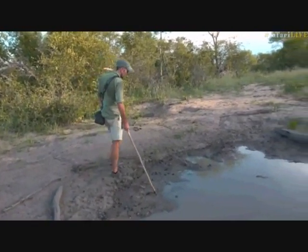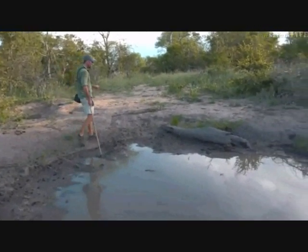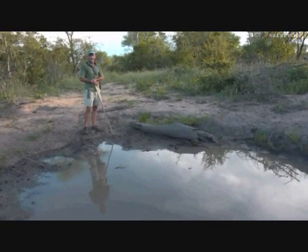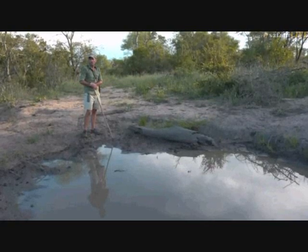Now, I don't see anything particularly of note, so we'll head down into the drainage line there. As you can see in this waterhole, not a great deal of life, quite unlike the waterhole where Jamie is and her hippopotami.